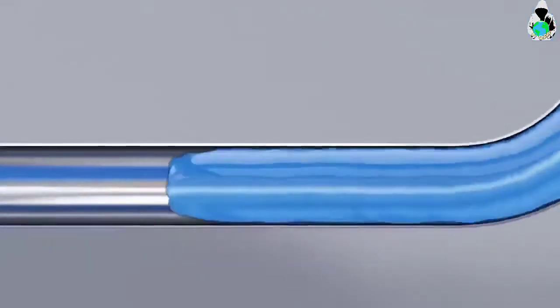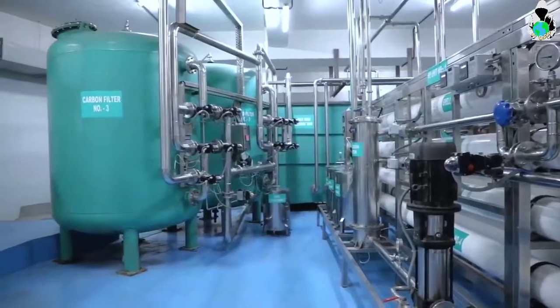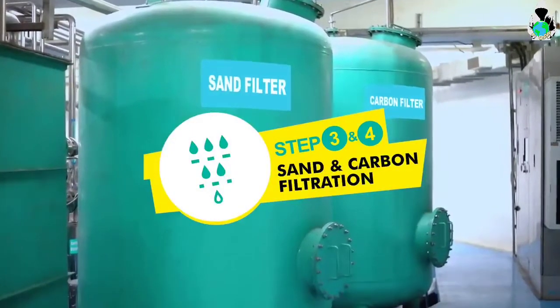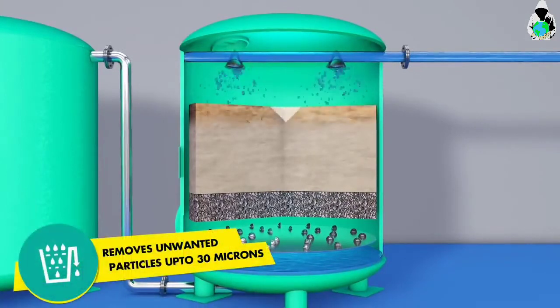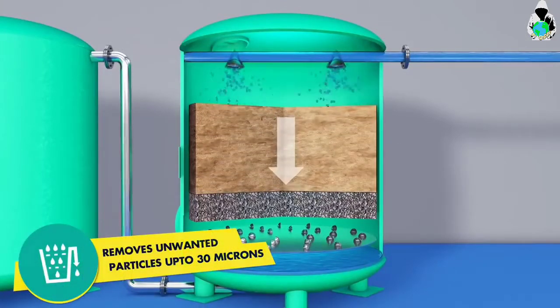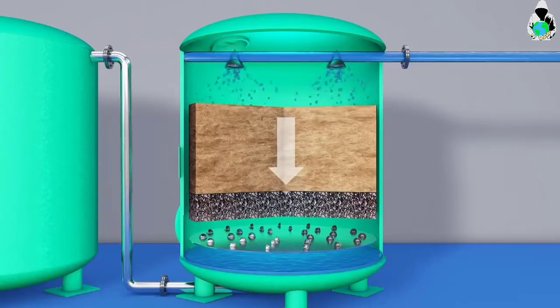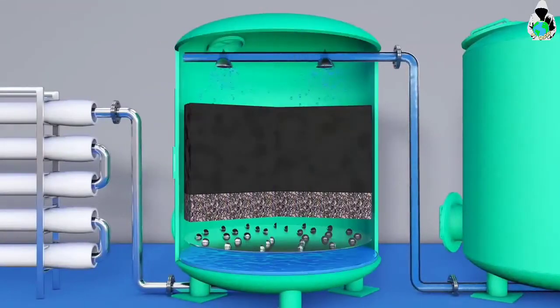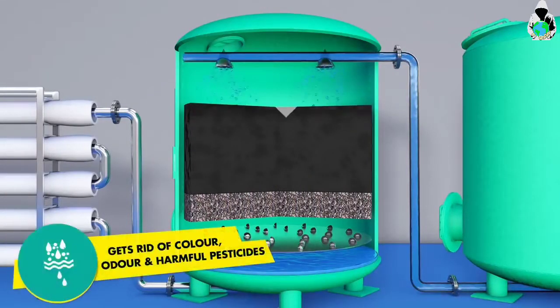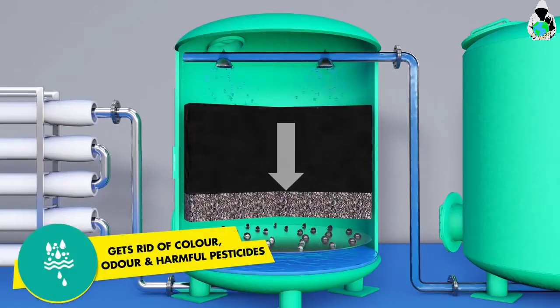Ozonized water then goes for double filtration process, sand filtration and carbon filtration. The water, when passed through a column of sand filtration, removes unwanted solid particles of up to 30 microns. The water then undergoes carbon filtration. This step helps to get rid of unwanted color, odor and harmful pesticides if any.